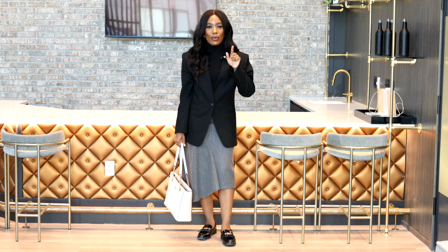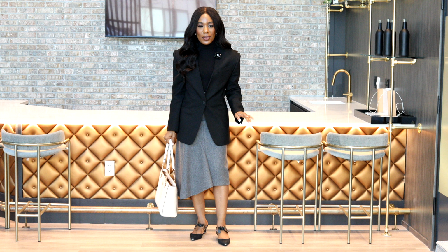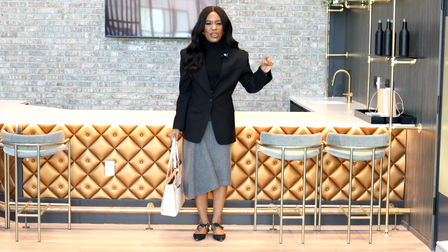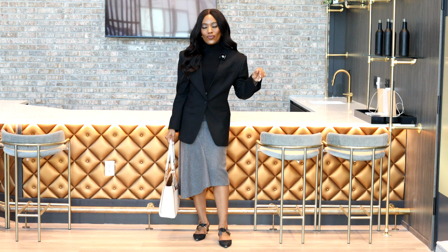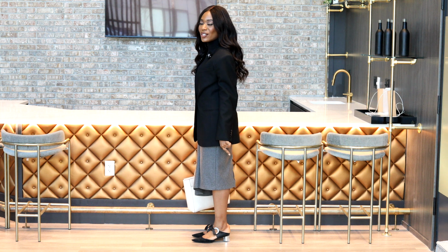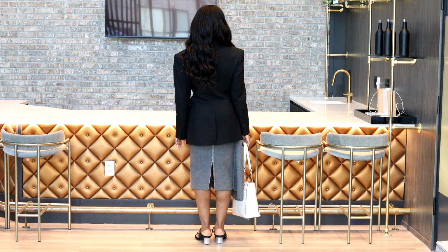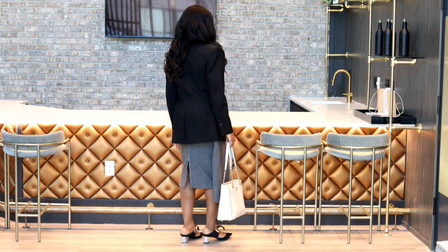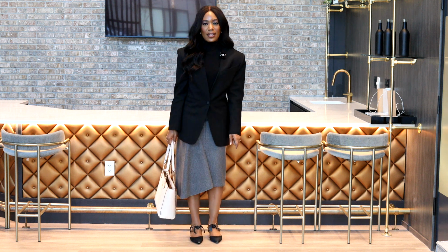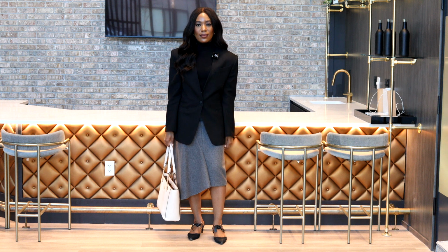I'm gonna throw on the mules so you can see that as well. Okay, so this is how it looks with the Proenza mules. Just even more sharp, right? More crisp. What I love about these mules is the heel detail with the mirrors. I feel like it catches light so well, and it really makes the shoe stand out. So when that sun hits those mirrors on the heel, stellar.